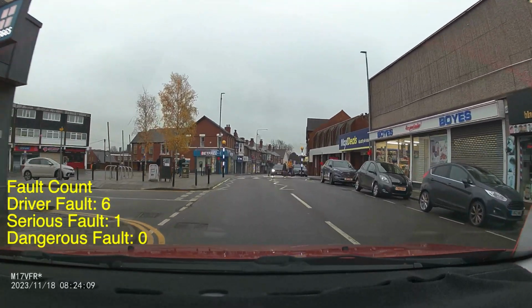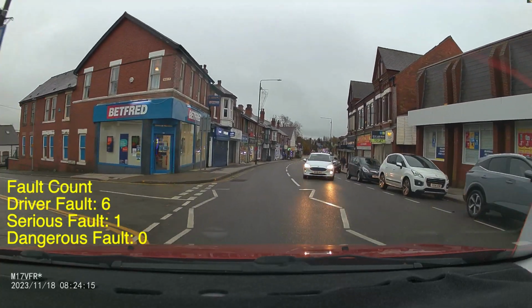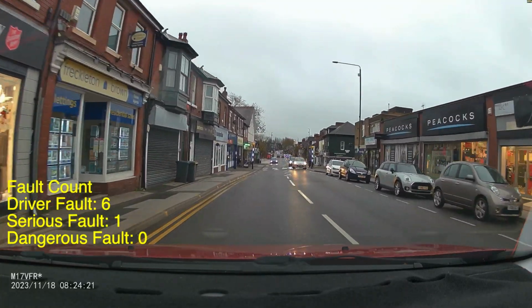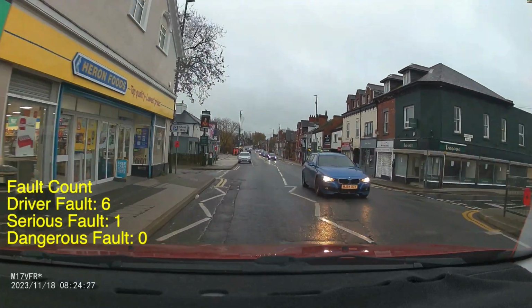So just like ahead, we've got a few people crossing. If anyone is on that crossing or approaching it, you're expected to stop and let them cross. Give them that opportunity. If we don't give pedestrians that opportunity, then that will result in a serious fault. And any serious fault, of course, results in a fail on your test.